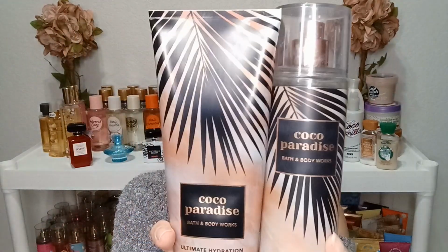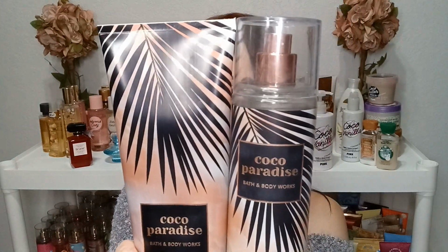And I always pair it with the lotion, or actually I got the body cream, and I love the packaging on this. I was not a fan of the packaging of the body lotion, so that is actually why I did go with the body cream. The lotion just looked really plain and almost more masculine, the design and packaging on it. So that is why I did go with the body cream on this one. But yeah, the packaging's super cute.